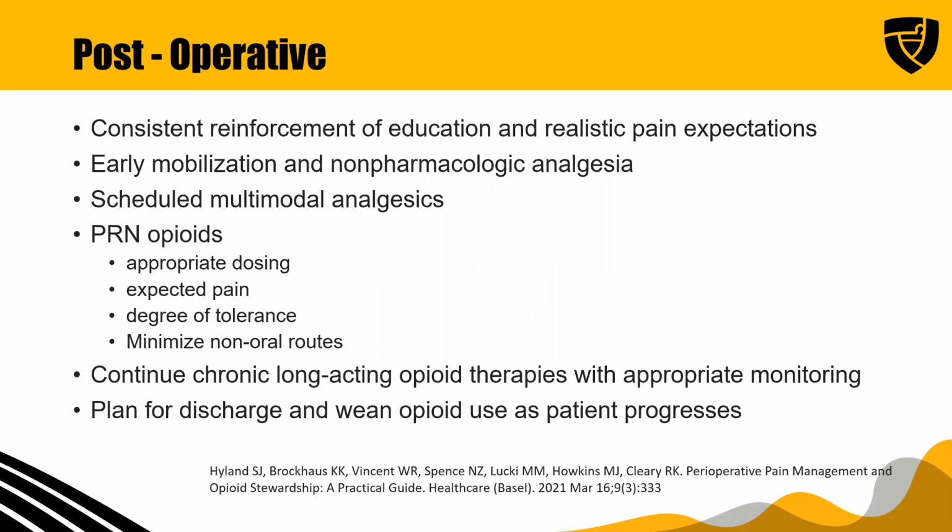Our analgesia and anesthetic plan, what we performed, also can impact when that early mobilization can start. I know there are a lot of providers that love using Exparel for certain blocks. However, that long duration may impact the patient's ability to perform or participate in physical therapy. But we want to ensure that we're also standardizing that protocol.